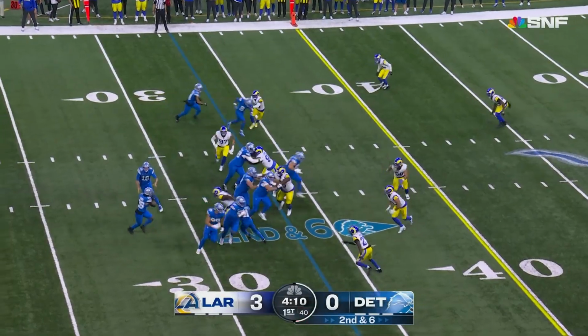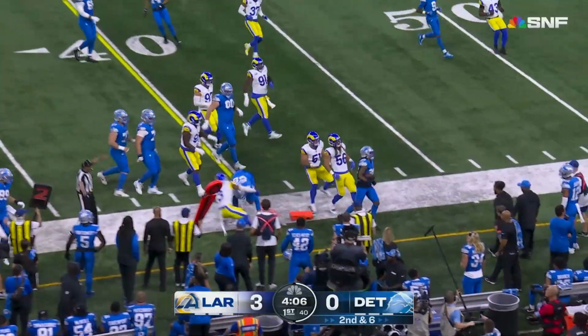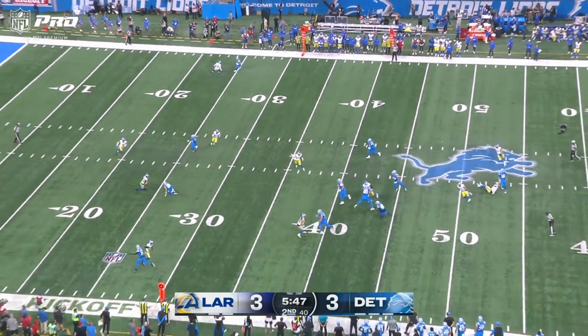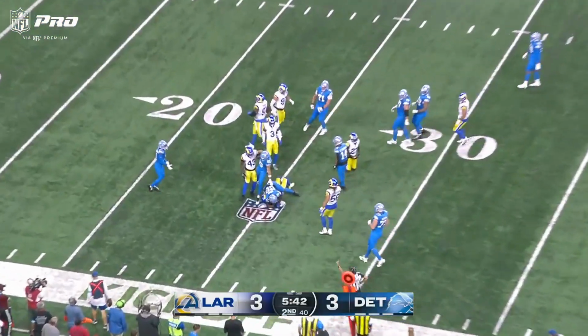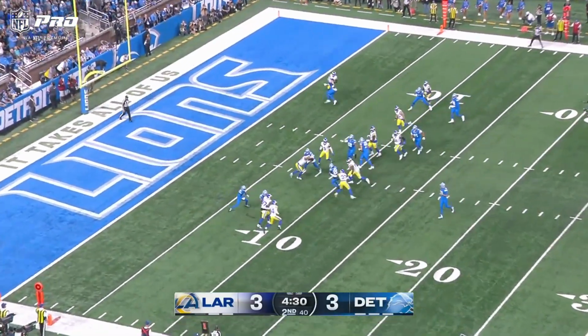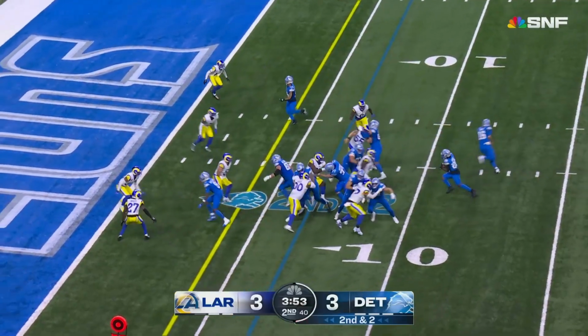Set and ready now. Jahmyr Gibbs, first touch of the year, second year, speedy back for the Lions. Jahmyr Gibbs the back. Pressure comes. It's Gibbs with a screen, with blocking. Gibbs to the 26. They get to a run with Gibbs, who cuts it back to the left side. Good dance for them. Back in the game for Detroit.